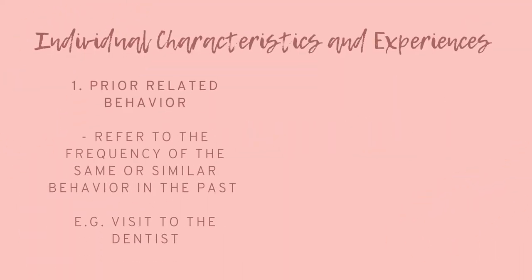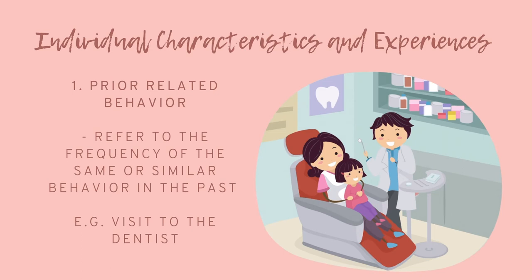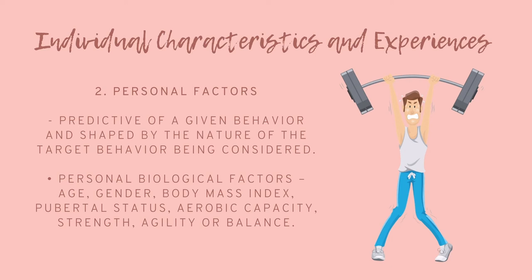First, individual characteristics and experiences. Under this one, we have the prior related behavior, which refers to the frequency of the same or similar behavior in the past. Example, previous visit to the dentist. Another one is the personal factors, predictive of a given behavior and shaped by the nature of the target behavior being considered. Under the personal factors, there are personal biological factors, that is age, gender, body mass index, pubertal status, aerobic capacity, strength, agility, or balance. Example, an elderly person doesn't have the strength to exercise.